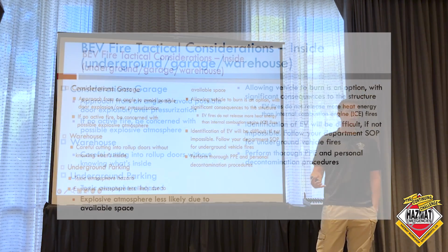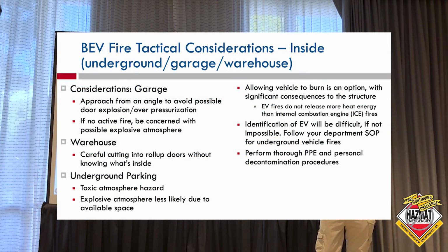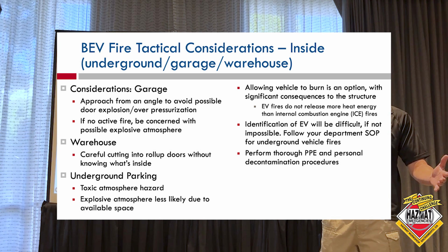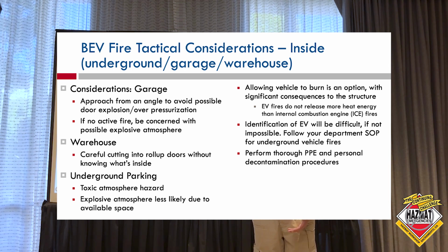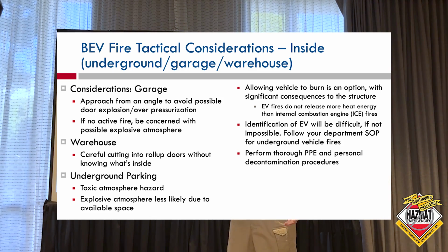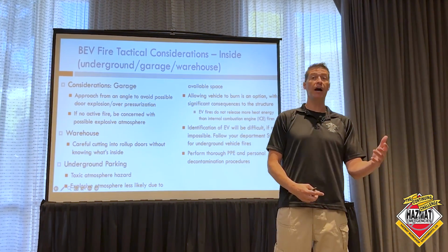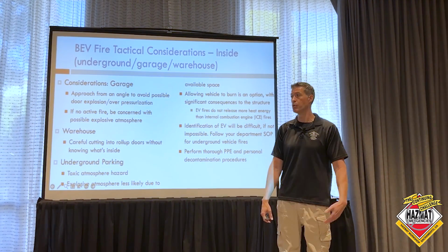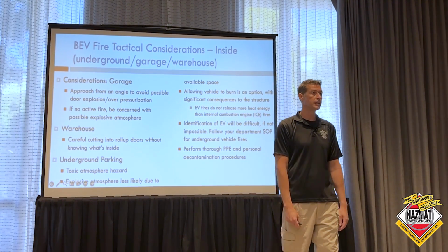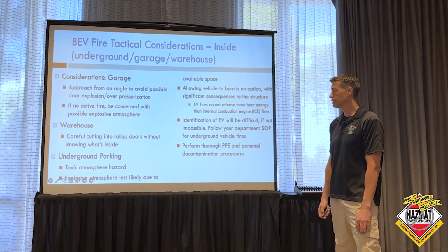Garage. It changes how we fight fire in garages. Are we approaching the garage directly now? Or should we maybe consider coming at it from an angle, right? Maybe I approach the garage. If I don't see any fire, I'm more worried. If I see smoke and I don't see fire, I'm more worried, right? If I see fire, I'm like, oh, okay, well, it's probably not explosive anymore, right? Because the fire consumed it. But I have to be careful as I approach those garage doors, right?